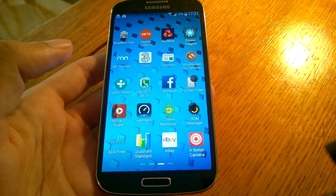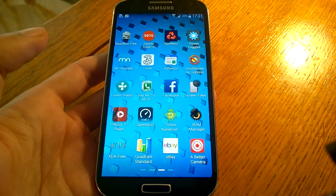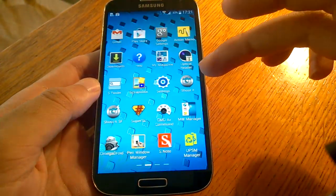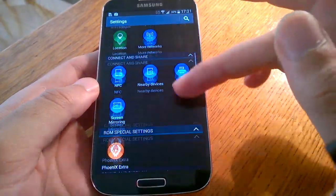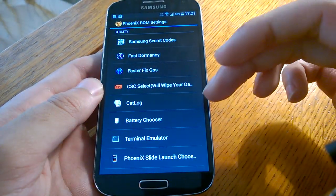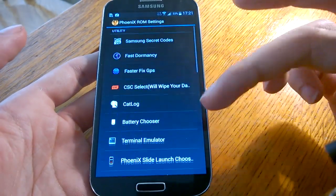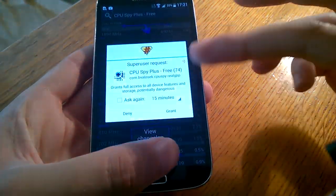There's all sorts of other stuff there as well, such as the S5 boot animation, as well as the S5 keyboard, which is nice. You can also set some mods as well, based upon the PhoeniX ROM, using the PhoeniX Extra, which is quite nice. I've not actually done any myself because I'm quite happy with the performance as it is, but it is nice that you do get to go into the CPU settings and things like that.